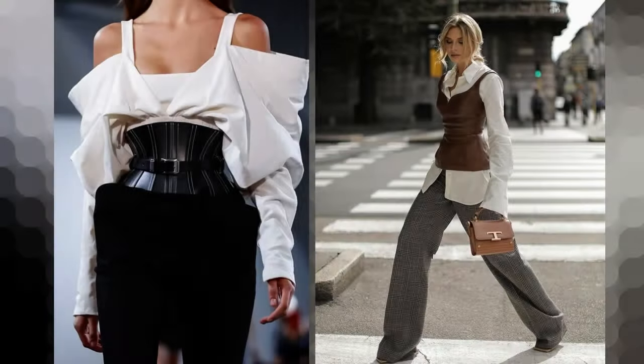A corset or a fitted leather top thrown over a loose, oversized shirt. You can also make it more suitable for the colder weather by throwing a turtleneck underneath. And you know, this option is a bit unconventional, but it beautifully emphasizes feminine curves and adds a cool mix of texture, spicing up your overall look.